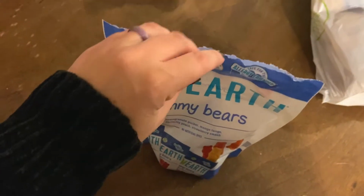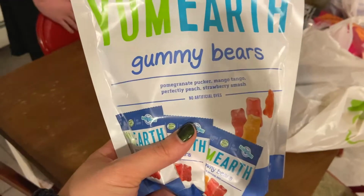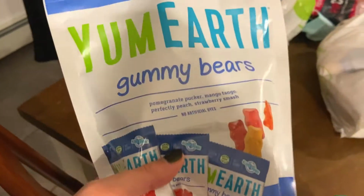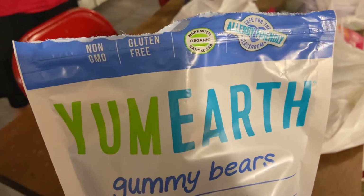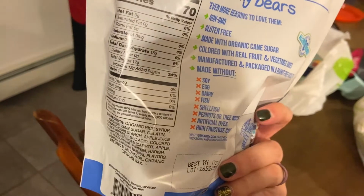It's a bag of individual bags. You love gummy bears? Aiden gave him one. And these are gluten free and the flavors are pomegranate, mango tango, perfectly peach, and strawberry. We already have broken into them and tried them. They're absolutely delicious. They're a little hard, a little chewy, so if you have sensitive teeth, this may not be great for you, but they're non-GMO and they're organic, so these are delicious.